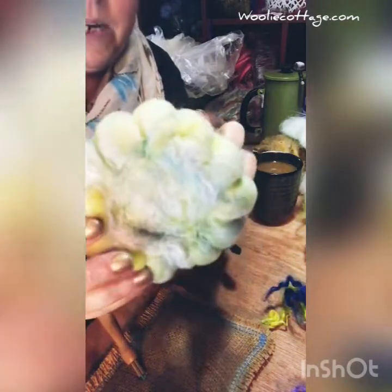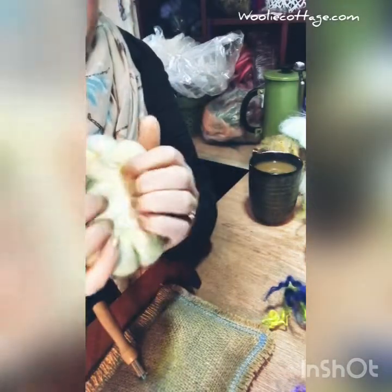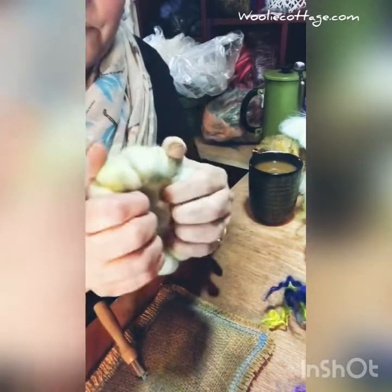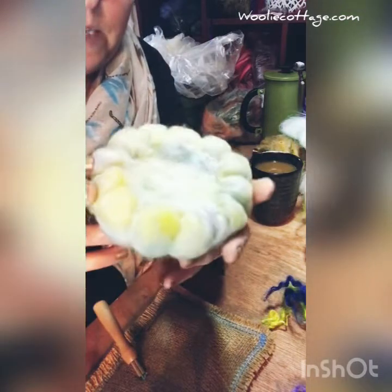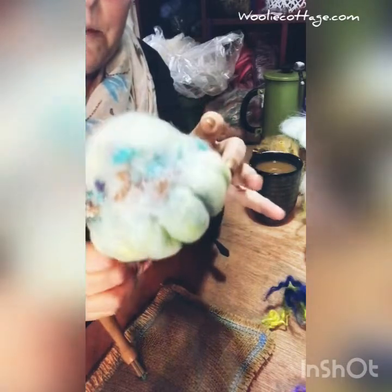And there's my base underneath, properly felted in there now, and it's helped me create that shape underneath by turning that at the same time. Can you see that? It's ended up more of a dome inside than it is a flat base.